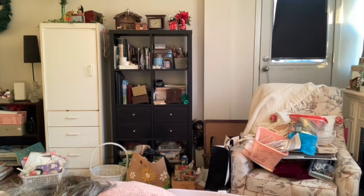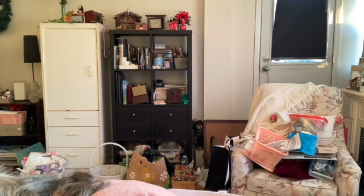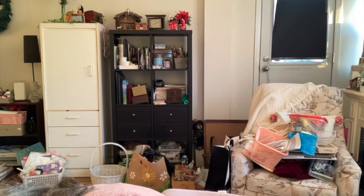And a lot of these little wooden things. I've had these for years. I'm just trying to think. Oh, and I also, oh, that's not the one I was looking for. That's what's in the other bag. Maybe not. Too bad.